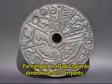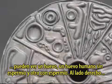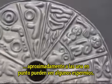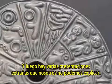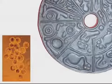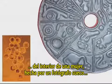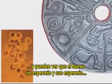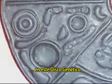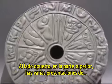For example, on the left side, around 11 o'clock, you can see one human egg without, and another with sperm. On the right side, at approximately 1 o'clock, you can see some sperm, and then you have several very strange presentations which we could not explain. But here on the left side you have a microscopic photo from the inside of a lady done by a Swedish photographer, and you can see that the egg without and with sperm looks exactly like the presentation on this genetic disc.